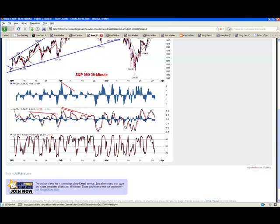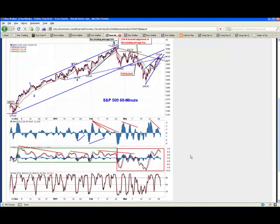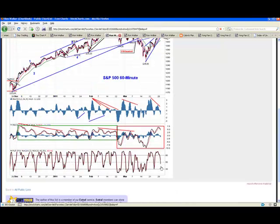This here, full stochastics, is really telling us a story that it is right now getting close to oversold territory down here. And on the 60-minute, you can see it still has a little ways to go. So what I'd like to see here within the first hour is what I expect to see. It's not what I like to see. I'd like to see it just tank, just fall off a cliff, but I don't think that's going to happen.